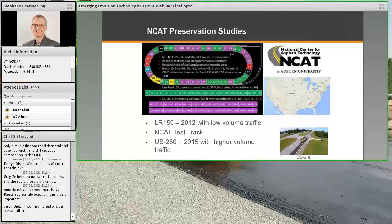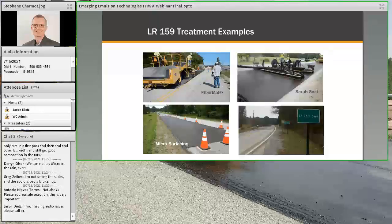I believe most of you are familiar with the National Center for Asphalt Technology, and they're very famous for their full-scale test track. Since 2012, they have embarked on pavement preservation studies, starting with a low-volume road, Lee Road 159, and then three years later, going to a higher volume road on US 280. They also had some preservation treatments applied on the test track. Let's go to the next slide.